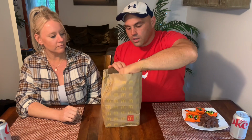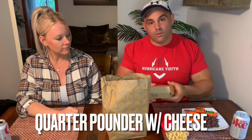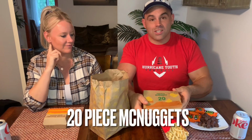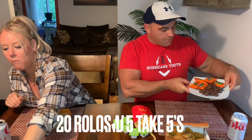And now with meal four, we went with McDonald's again. And I have some treats here on the side, some Rolos and some Reese's Take Fives. And at McDonald's, we went with, for meal number four, some fries, of course. My beautiful girlfriend, Miss Amy, went with something just as amazing as she is, the quarter pounder with cheese. And I went with a 20-piece chicken McNugget, which I have not had in a long time, so I'm looking forward to these for sure. Hoping they're gonna be absolutely fantastic. So, the Rolos and Take Five.